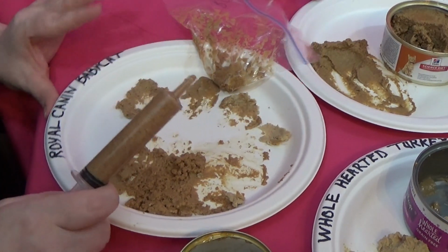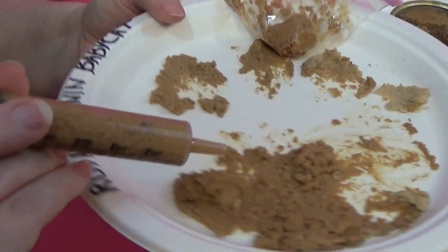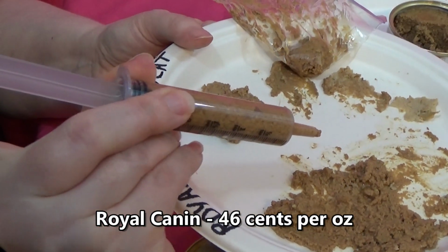Okay, so this is the Royal Canin. I'm gonna try to get closer for you. You can see this is how easy it pushes out.